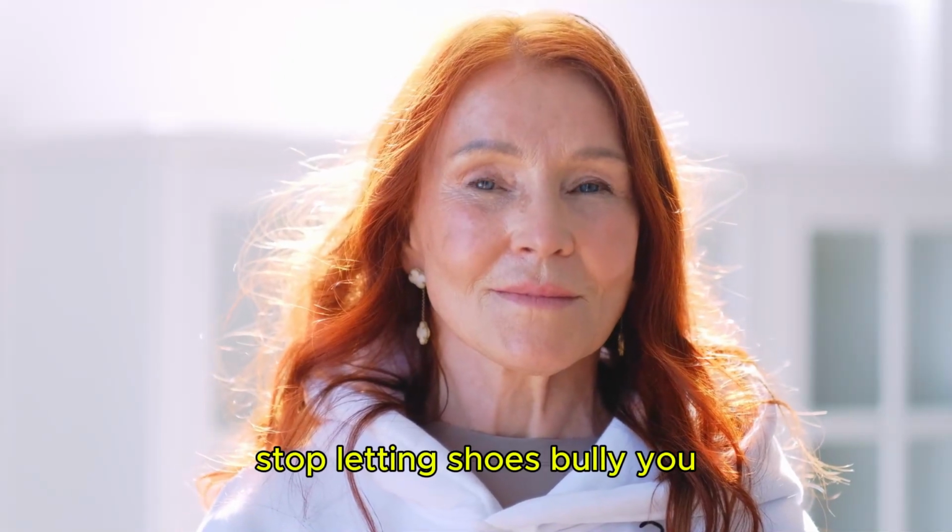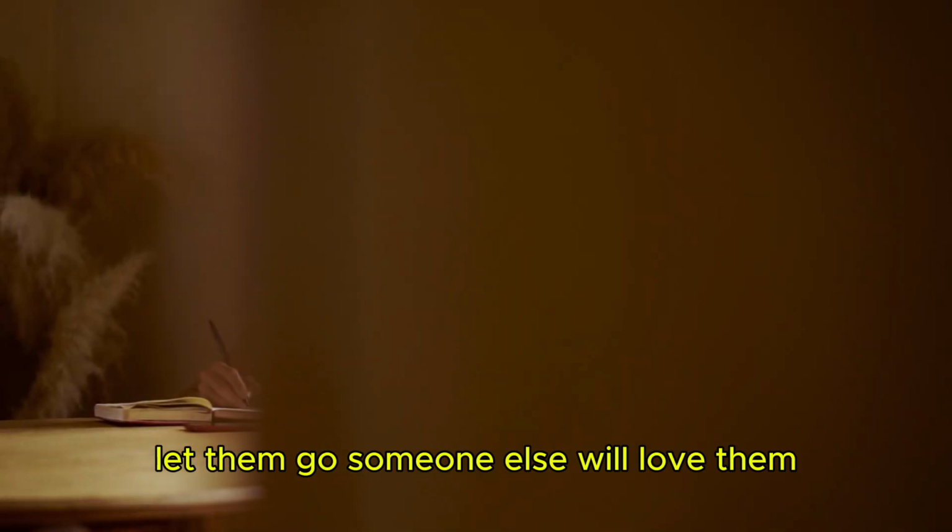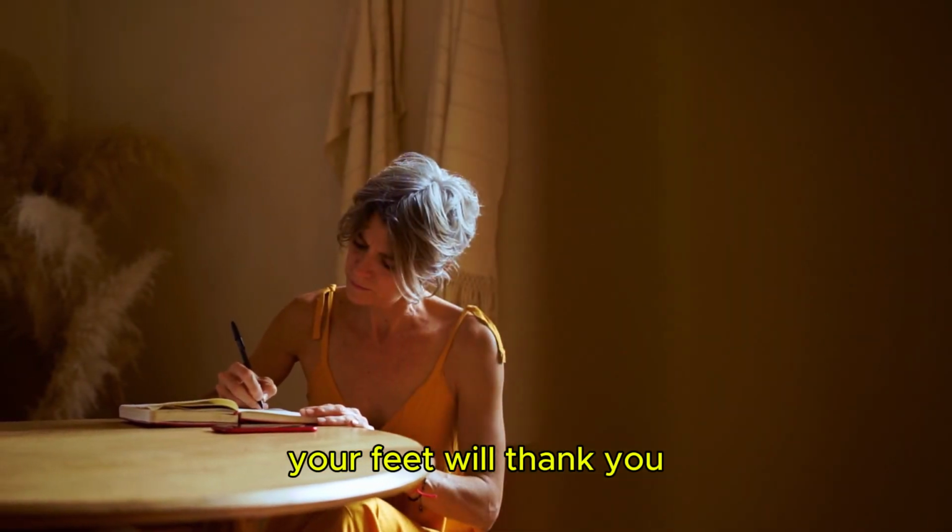Stop letting shoes bully you. If you haven't worn them in a year, or if you actively dread the idea of putting them on, let them go. Someone else will love them. Your feet will thank you.